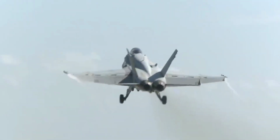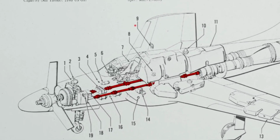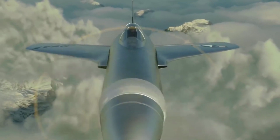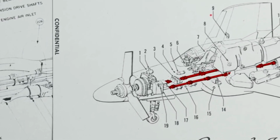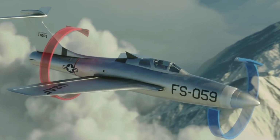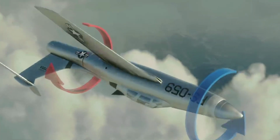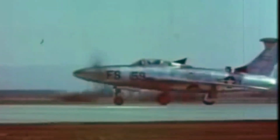Despite the failures of some of these bizarre aircraft designs, the Cold War era was still a time of great innovation and technological advancement in aviation. The competition between the United States and the Soviet Union drove both countries to push the boundaries of what was thought possible, and this led to the development of many advanced aircraft designs that are still in use today. The Cold War era marked a significant period in the history of aviation, a time when the race for military superiority between the United States and the Soviet Union drove innovation and technological advancements in aircraft design.